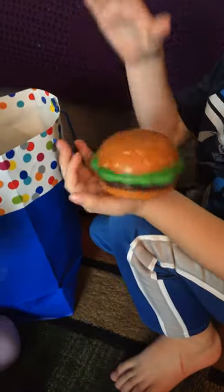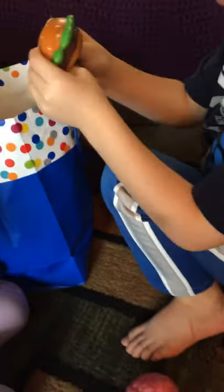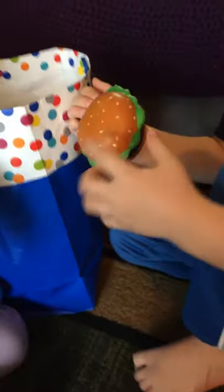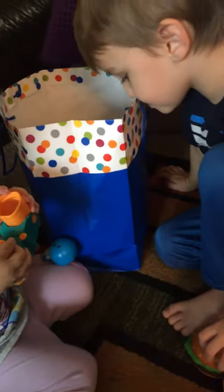Those are backwards, silly. I got a cheeseburger. Oh my goodness, a squishy cheeseburger. That's so cute. What colors are on that? Yeah, it's like brown, and then like a dark brown, huh? That's the patty and lettuce. So I think that's just a hamburger. I don't see any yellow cheese. Okay, what's next?